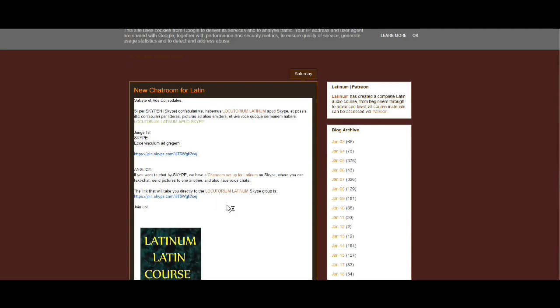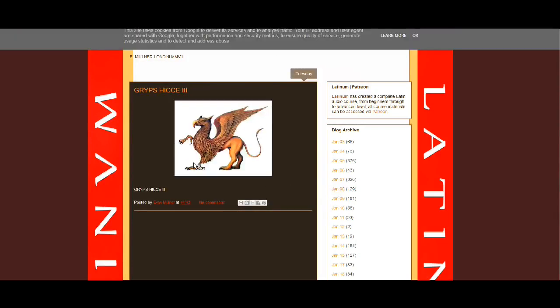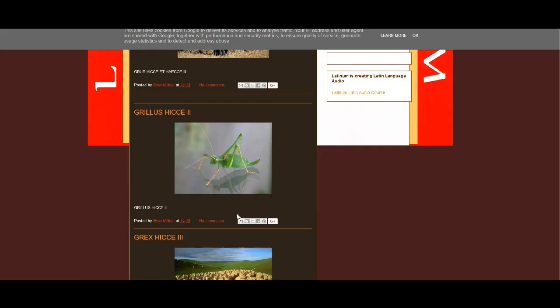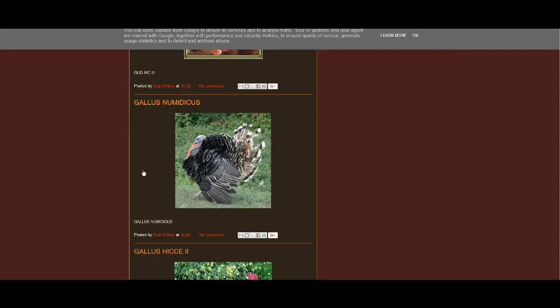Image vocabulary, just words with pictures. This can be downloaded as well in the download section. So let's have a look at this. For example, grips, hicke, third declension, and so on. And these are the various words with the Latin, the gender, and so on. A little picture dictionary, which is on Blogger.